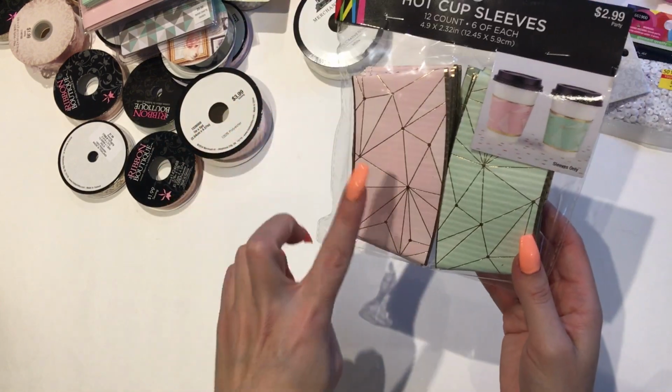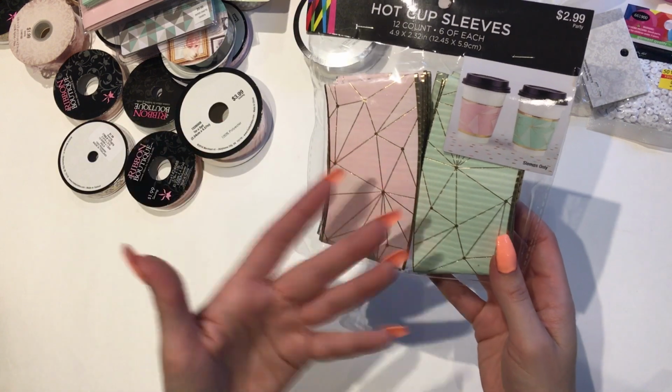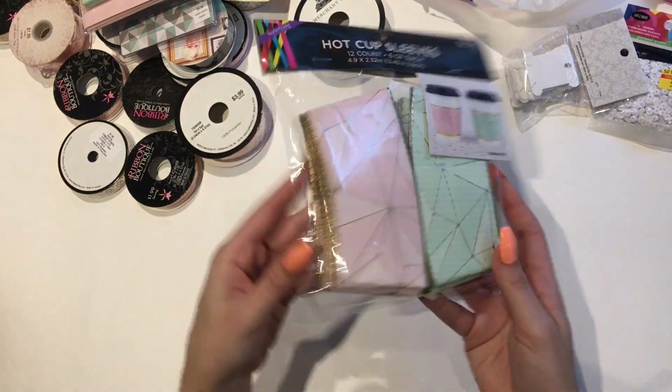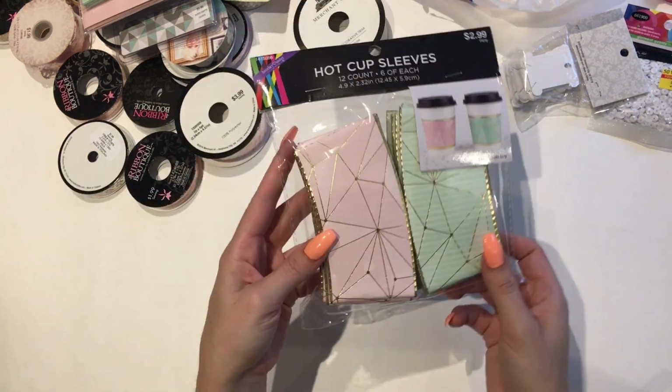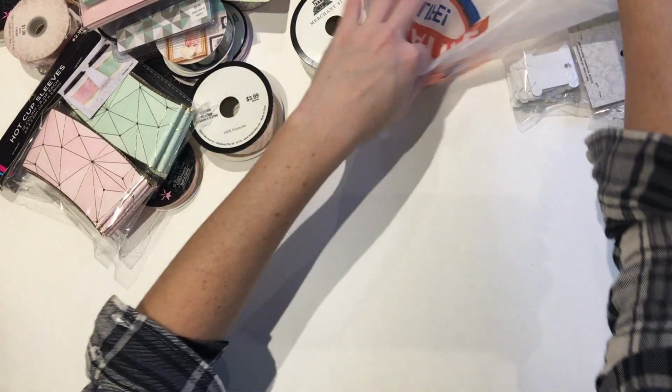my pal Crafty Destasher, her name's Myra, she sent me a loaded sleeve. It's basically like a loaded bag, and you could shove a bunch of goodies up in these sleeves. And so I thought that was neat, and I could send those as part of a gift or something. I don't know what I'm gonna do yet.